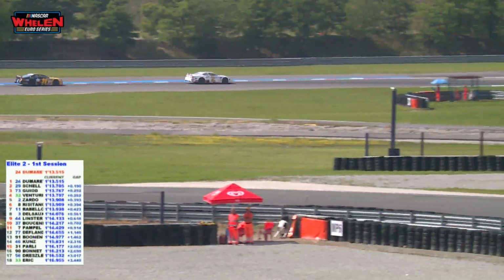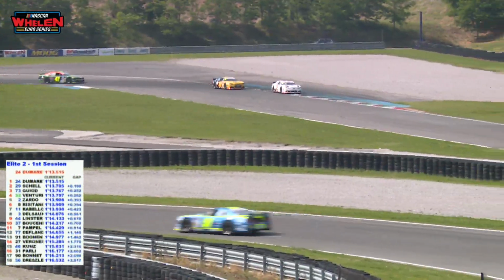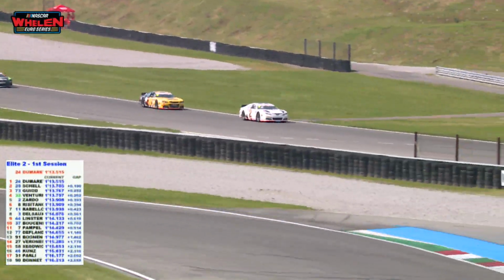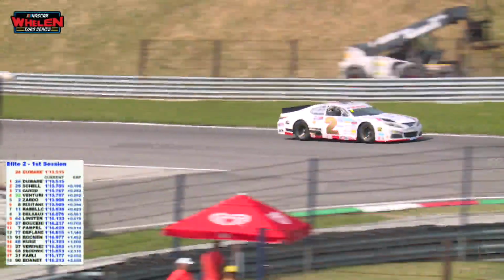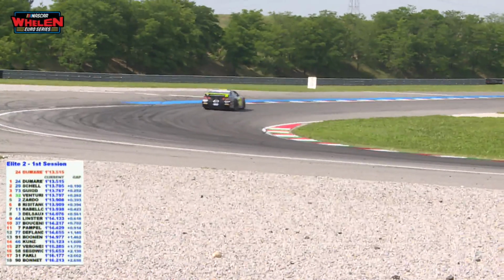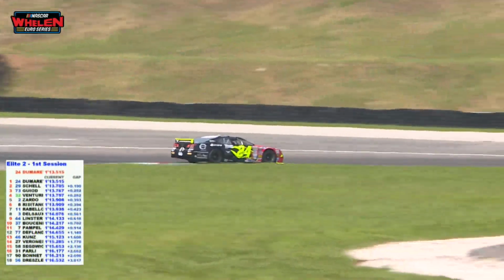Guillaume Dumoulin, in the meantime, has gone to the top of the times at the wheel of the number 24 PK Car Sport Chevrolet SS. He's looked towards other cars, just heading around the circuit. And there is Denis Ardo, who is looking for clear track. He's dropped down to 5th quickest as others around him have improved. And there is the car that is quickest overall. So number 24, Guillaume Dumoulin, looking for a solid weekend after, say, disappointment really at Valencia.